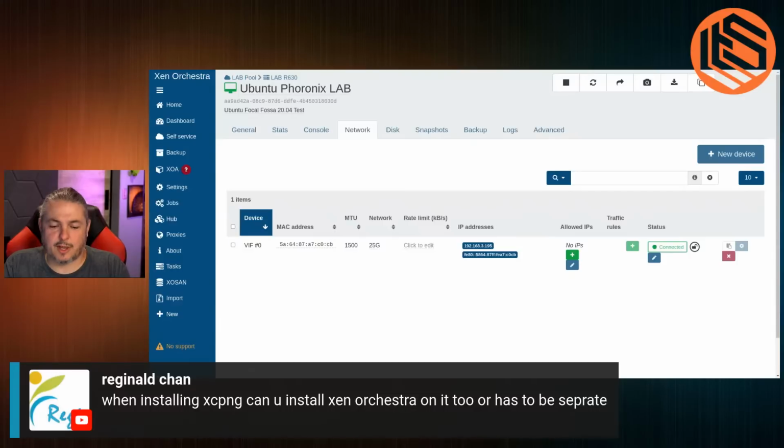When installing XOA, can you install Xen Orchestra on it too, or does it have to be separate? No, it has to be separate. It's a separate VM. When they have XO Lite, that will be part of it, but Xen Orchestra is separate as a virtual machine.